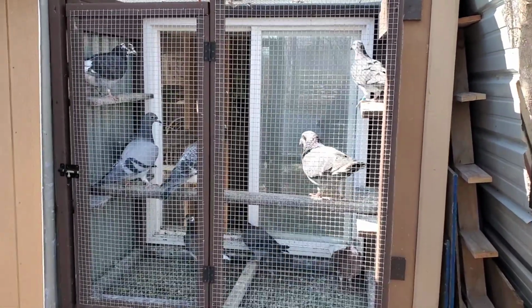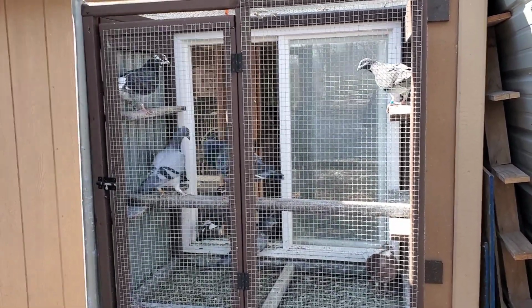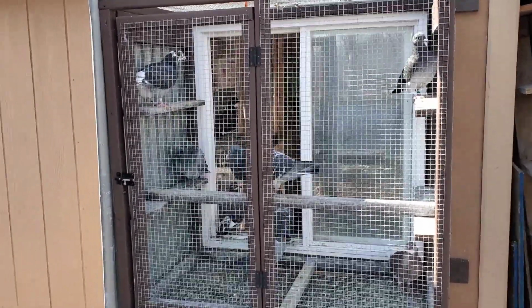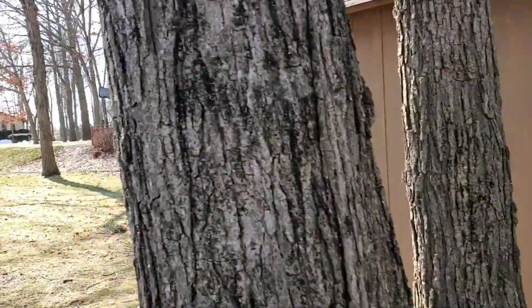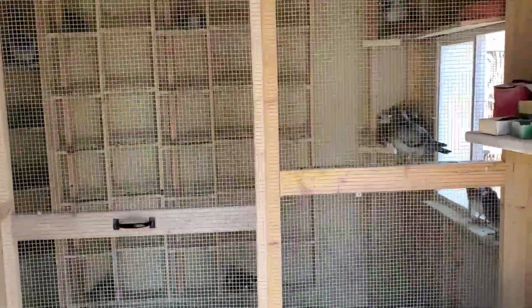So anybody that's waiting on birds, next week, sometime between Monday and Thursday, whenever I have some time, I'm gonna be heading out and shipping them out, as long as the USPS approves it. But let's head on over inside and see what we have going on. Some changes, maybe even slightly big changes.